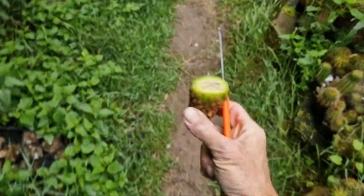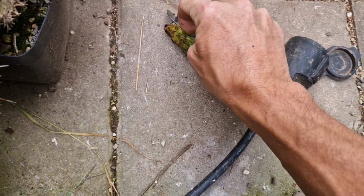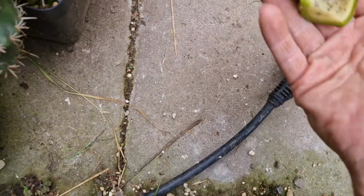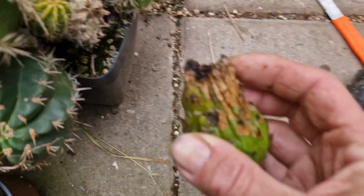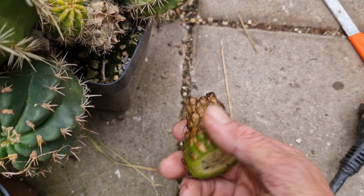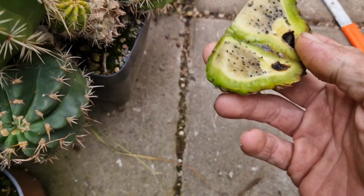Well, let's have a look at this. Doesn't look too bad, to be honest. I thought it was empty. Now look at this. This is weird. It had an infection inside. This is the part where the flower tube was, and it dried up, shriveled up, and caused an infection. This kind of weird fruit, the flower already had problems opening up properly. It looked messed up.